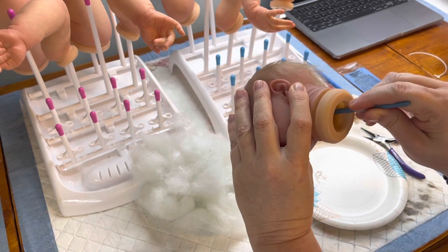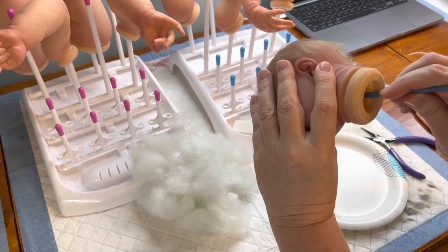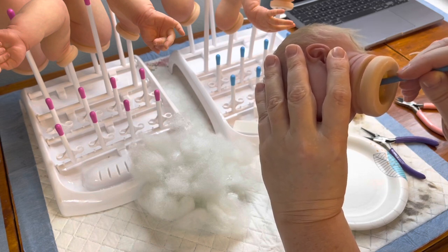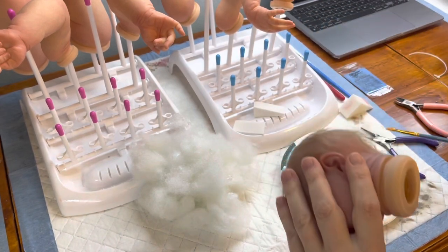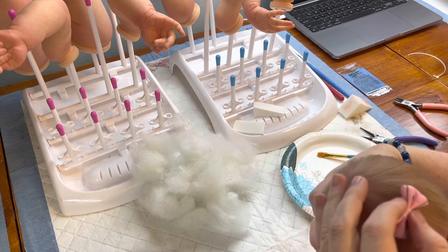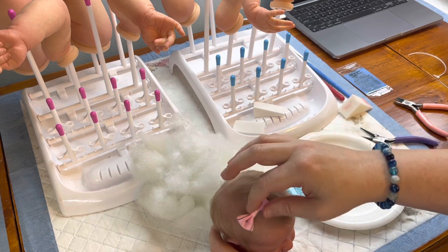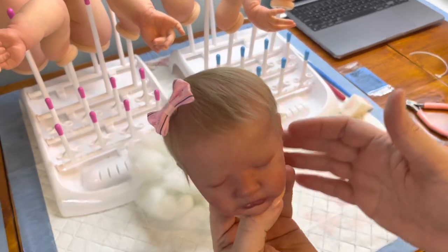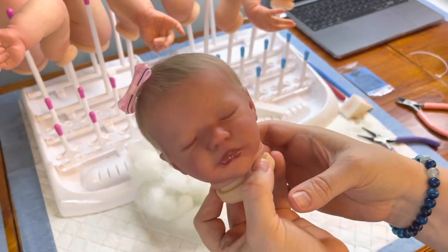And I'm gonna wanna put that glue right on her magnet and glue that in there. So it moved just a tad. So I'm just going to leave the little bow in place for now to hold that magnet where I want it while the glue dries.